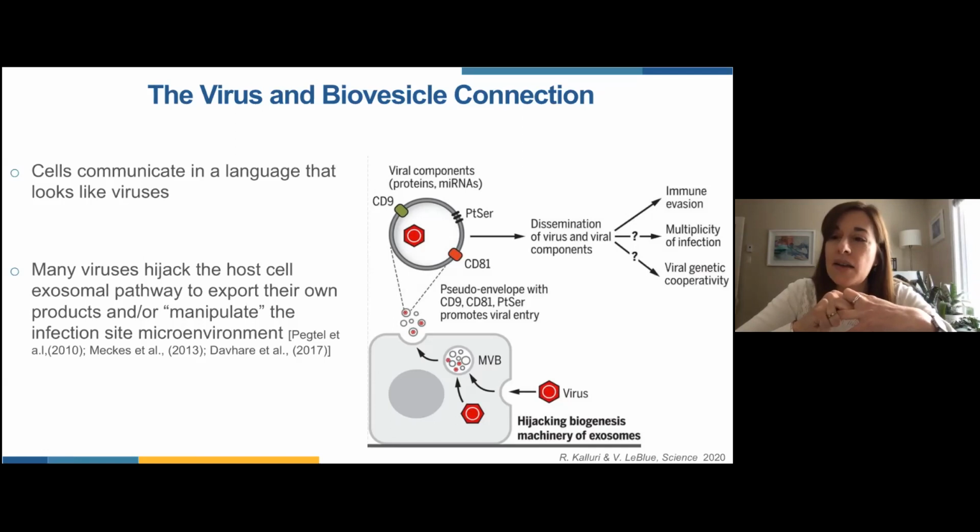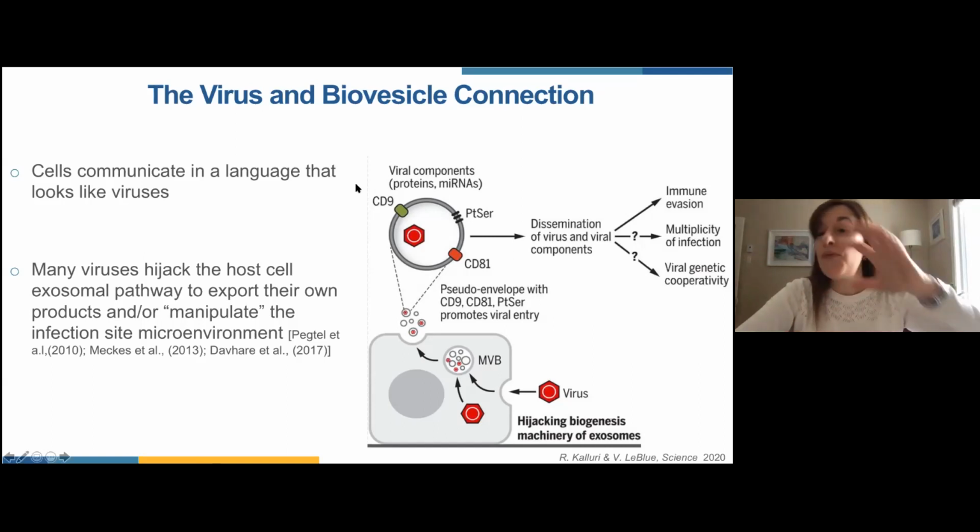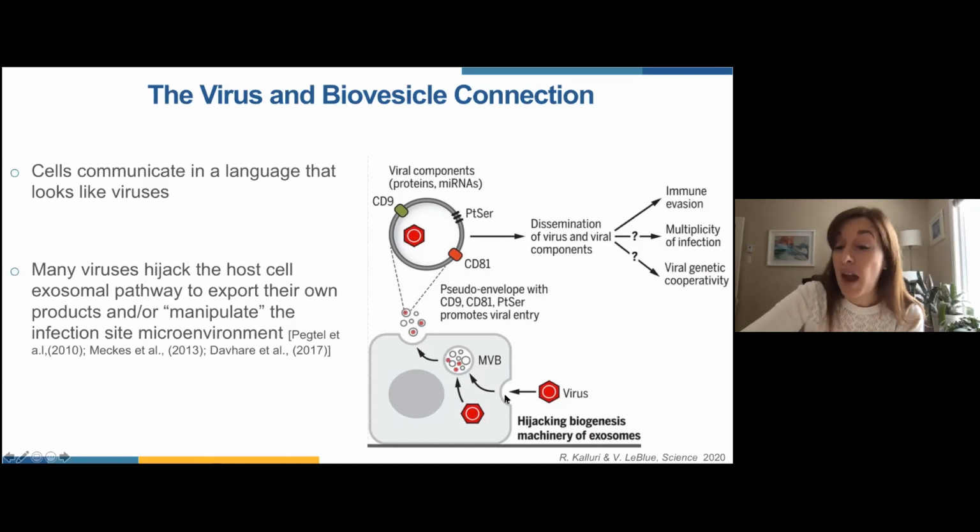But not only that, when we dig a little into how viruses affect the host cell, one of the things that all viruses, or most viruses, will do is hijack the exosomal pathway. And they do that to export their own proteins or their own information to modify the infection site. I think this is shown in this cartoon that clearly shows that, first of all, a virus and these biovesicles use similar pathways within the cell. And in addition to that, here it is shown that multiple viruses will express components that end up in these vesicles. And this, of course, is to the advantage of the virus.